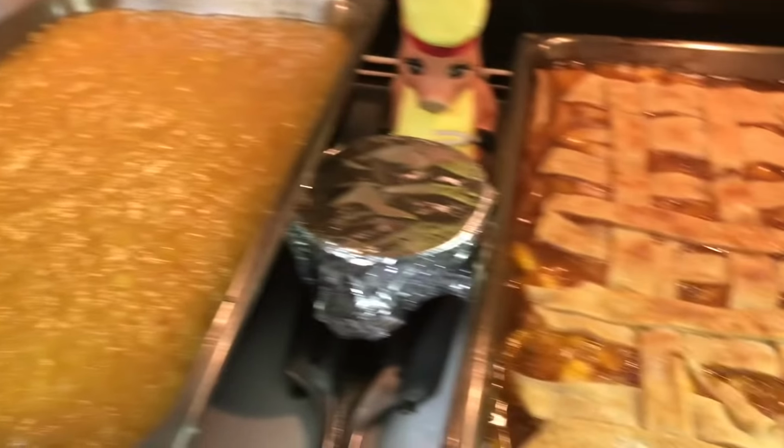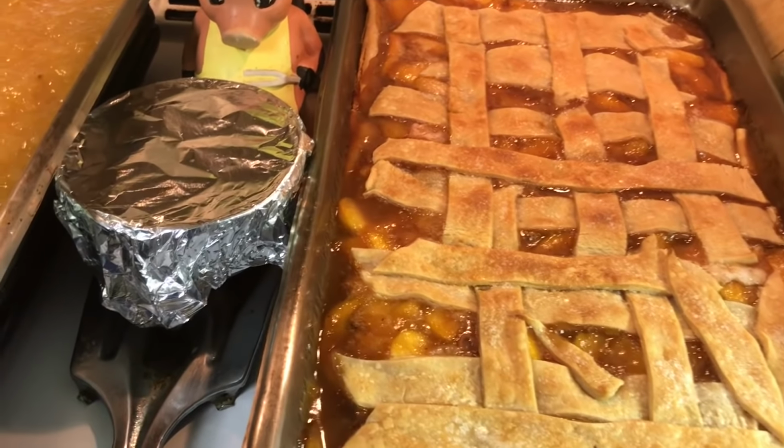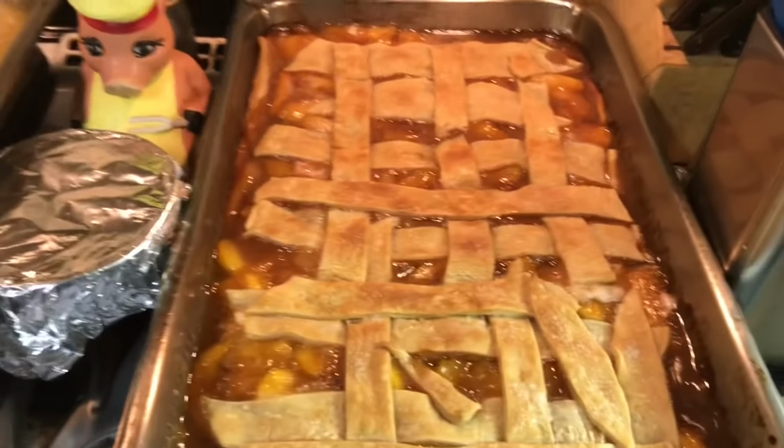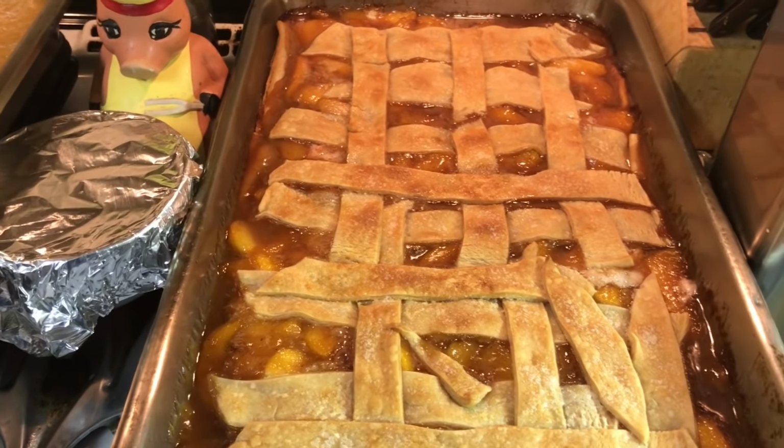Then tomorrow is gonna be a lot of heavy cooking. Like I said, I'm gonna just put my barbecue on the smoker outside, program that for 8 hours. That'll be set. And yeah, I'm looking forward to this meet and greet.